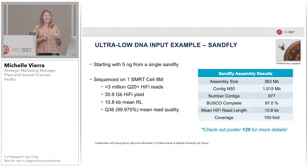And not surprisingly, the assembly came together beautifully. The genome came together at about 363 megabases. We solidly got into the 1 megabase contig club, and we had 97% of the BUSCO genes that were complete. This did have 100-fold coverage from a single SMRT Cell 8M, which just points to the fact that multiplexing is going to continue to be an important priority for quickly being able to sequence lots of things.